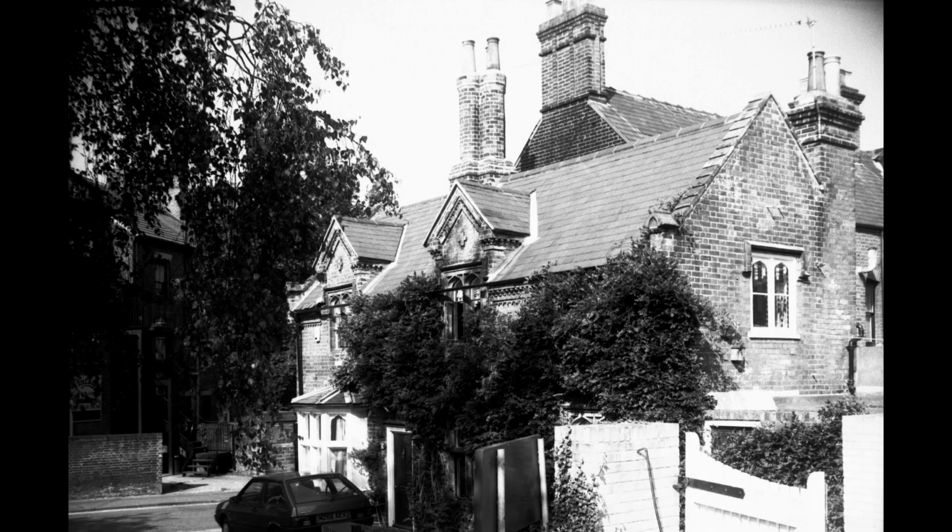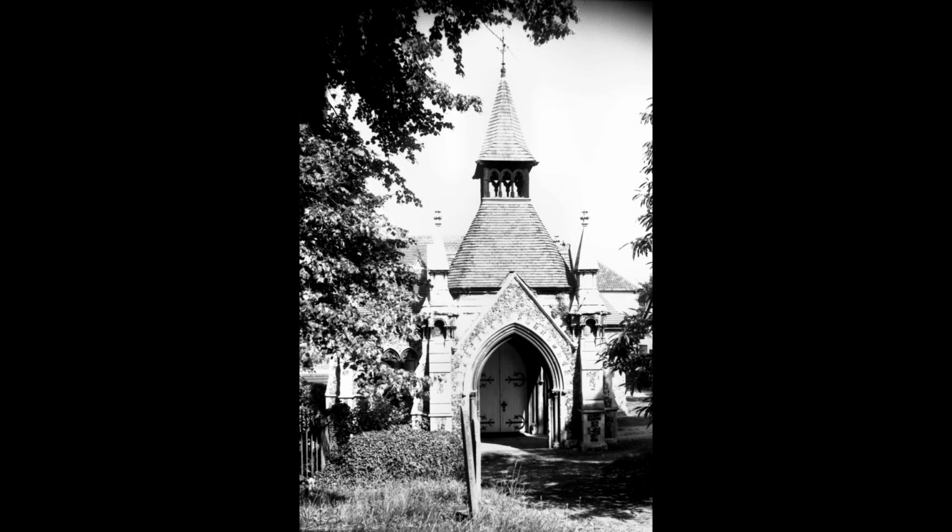The final stop is at the Rosary Cemetery, the first non-denominational burial ground in the UK, established in 1819 on the site of a market garden.